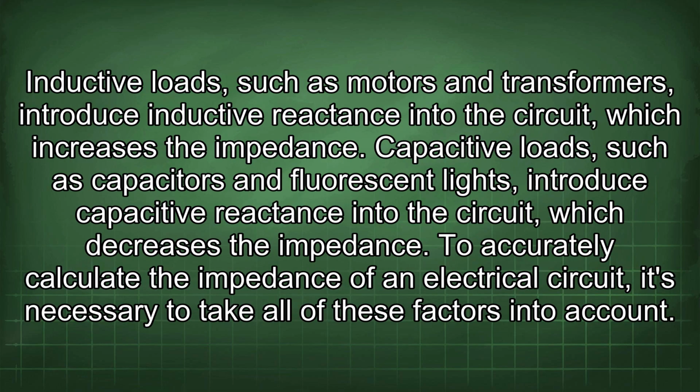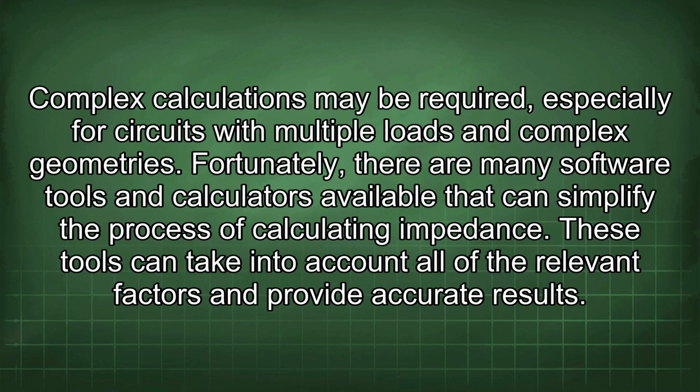Inductive loads such as motors and transformers introduce inductive reactance into the circuit, which increases the impedance. Capacitive loads such as capacitors and fluorescent lights introduce capacitive reactance into the circuit, which decreases the impedance. To accurately calculate the impedance of an electrical circuit, it's necessary to take all of these factors into account. Complex calculations may be required, especially for circuits with multiple loads and complex geometries.